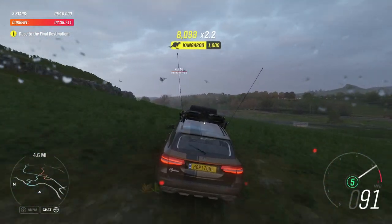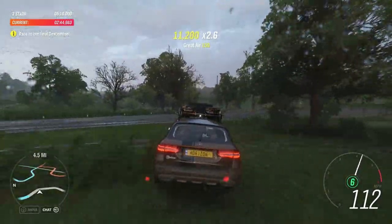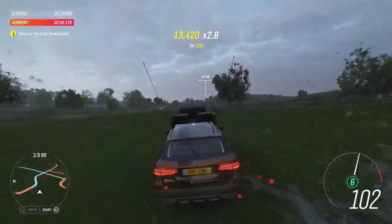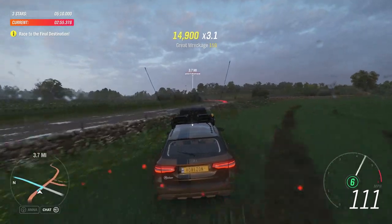Turn around when it is safe to do so. Yards. Turn left. Turn left.